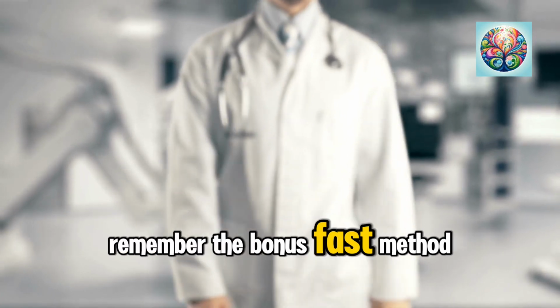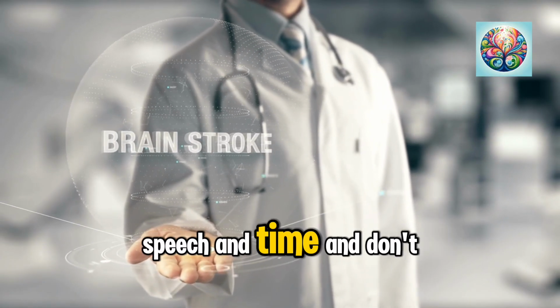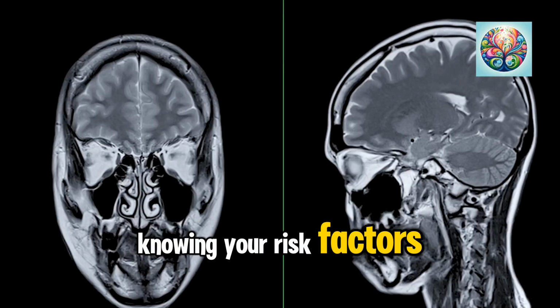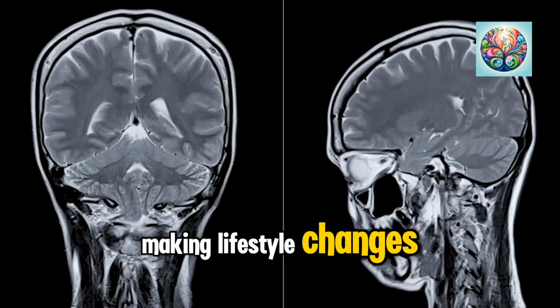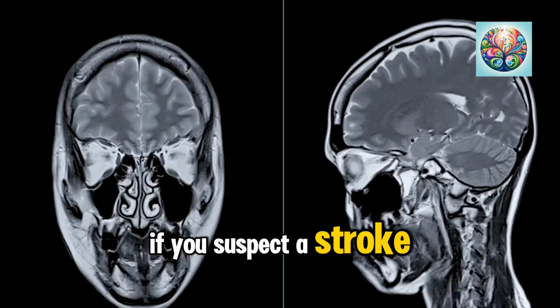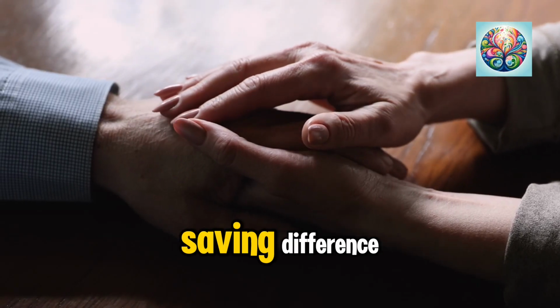Remember the bonus FAST method for recognizing stroke symptoms: face, arms, speech, and time. And don't forget the additional tips we discussed: knowing your risk factors, making lifestyle changes, taking medications as prescribed, and acting quickly if you suspect a stroke. Share this information with your loved ones. It could make a life-saving difference.